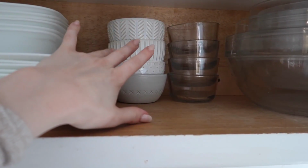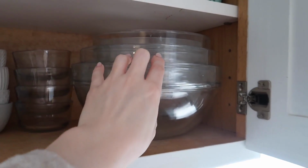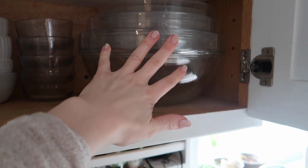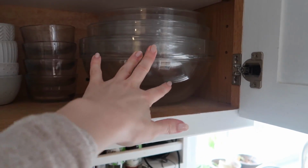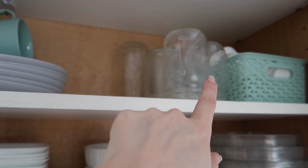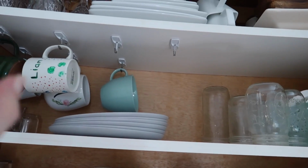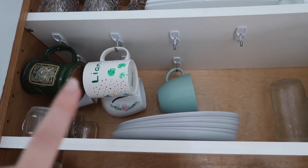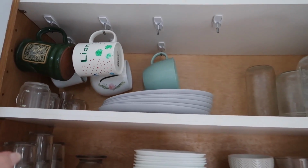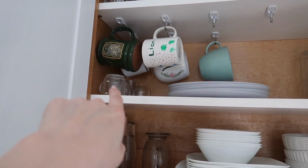These kind of serve a similar purpose, except they don't have lids. Some of these bowls have lids that I also keep over there in that food storage bin, but I mostly use these as mixing bowls, and like when I put salads together or whatever. And then I keep mason jars, the smaller mason jars, and their lids up here. And I love these hooks. Weston really loved this. He came home and he was like, oh my gosh, that's genius. So thank you, Pinterest. Got my little shot glasses for when I make small espresso drinks.